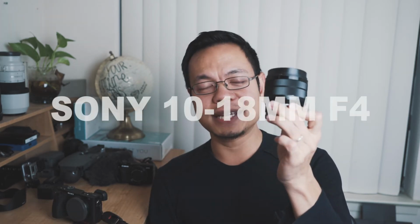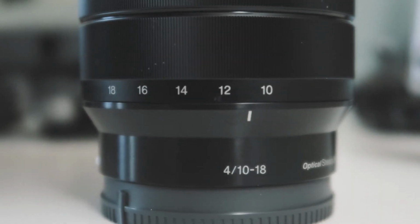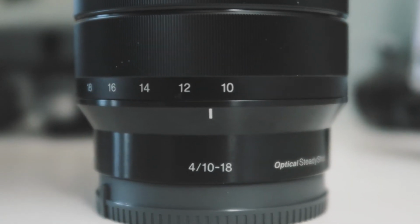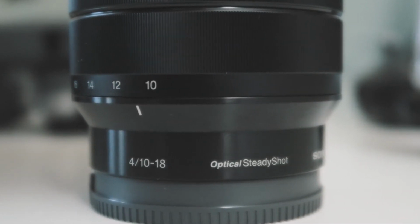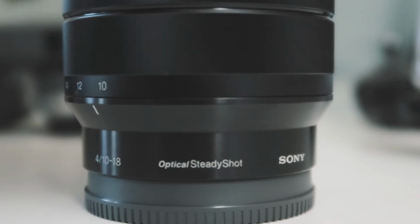This 10 to 18 f4 is the perfect lens for vlogging and those crazy wide-angle shots. I have it really close to my face, sometimes like this, and you can see the whole background. So this is a must-have lens.